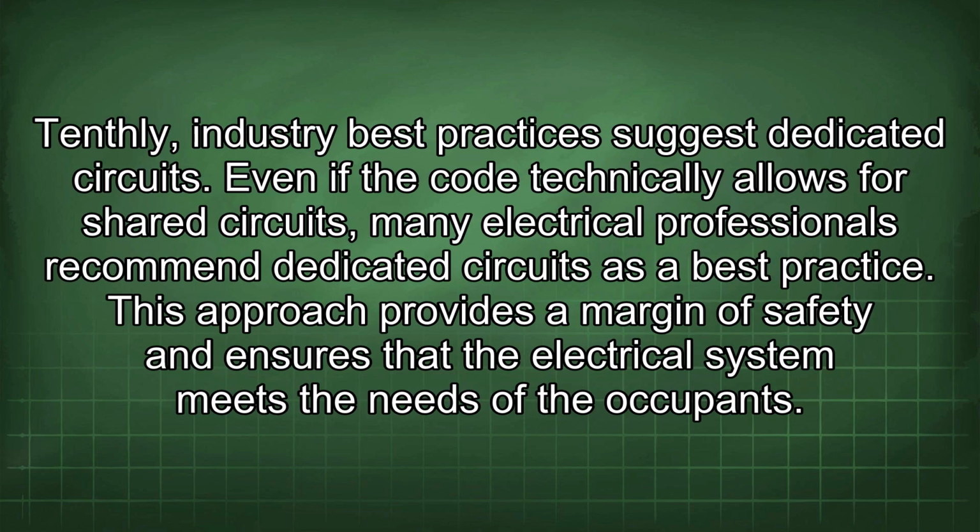Tenthly, industry best practices suggest dedicated circuits. Even if the code technically allows for shared circuits, many electrical professionals recommend dedicated circuits as a best practice. This approach provides a margin of safety and ensures that the electrical system meets the needs of the occupants.